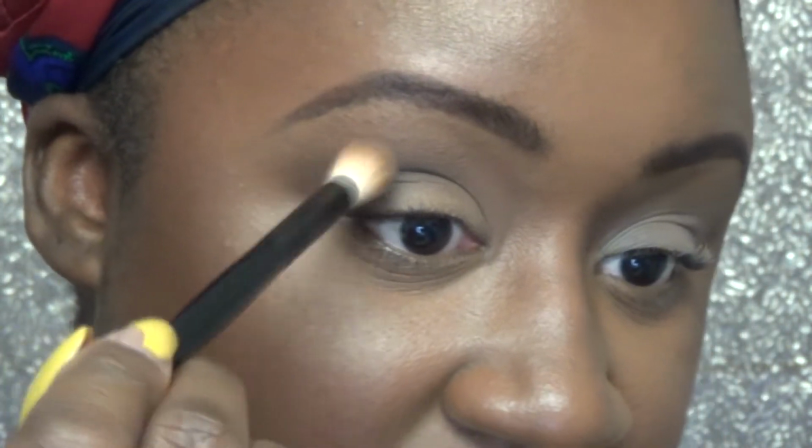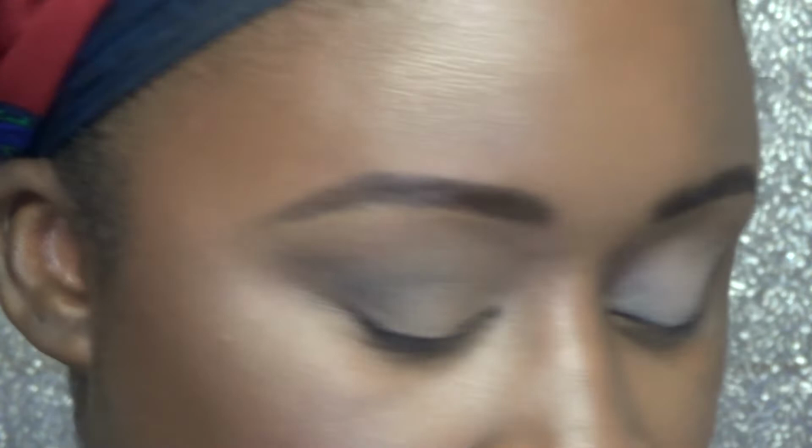So I like this palette. I do like it. When I first got it, I used it for quite a while, even for everyday looks, everyday types of looks that I could go to the office with. I'm not gonna do that kind of a look today. Very nice. Okay, so I think that blended out really nicely.